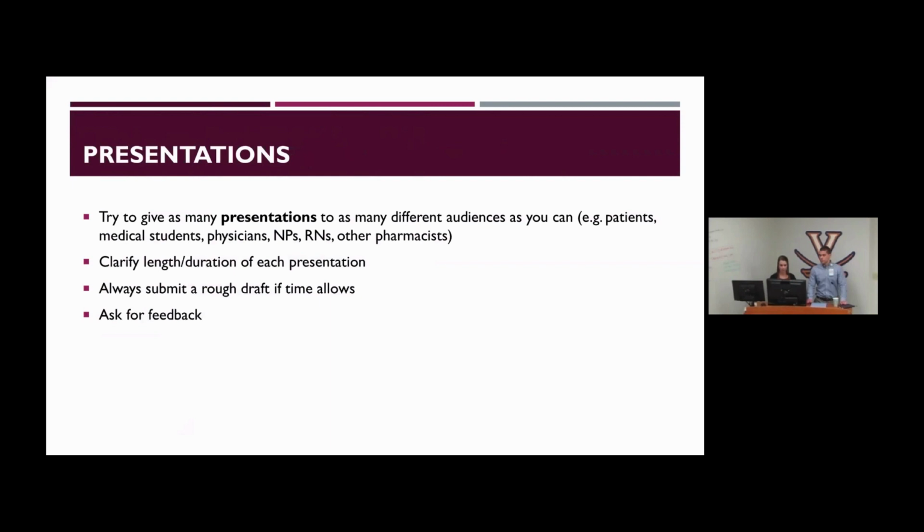I think it's always helpful to submit a rough draft if time allows, and that comes from the expectation set in your talk at the beginning with the preceptor: "On what date do you want me to present?" "Okay, I'll have my slides to you 7 days before that presentation is due," or 3 days, or however many days you have, just to get their feedback, because that way you can make changes to hopefully improve your presentation. And then, again, always ask for feedback.